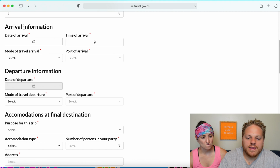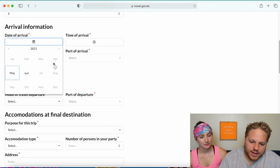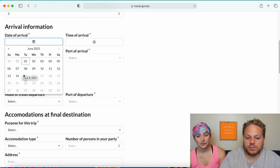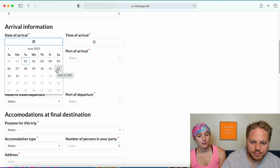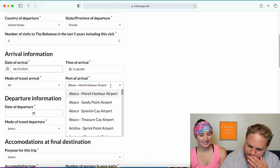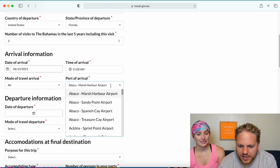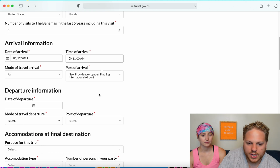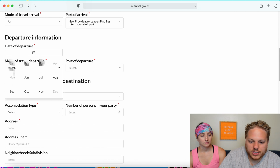And now the arrival information. So the date of arrival into the Bahamas. And you see, it's grayed out because, like we mentioned, 2 weeks, so we can only go so far. So that's great. You'll know that you're not doing it ahead of time. Port of arrival. Oh, this one is interesting. Make sure you put the right one, because if you actually put Nassau, you'll see that doesn't come up. It needs the name of the airport. And then you put your departure information.